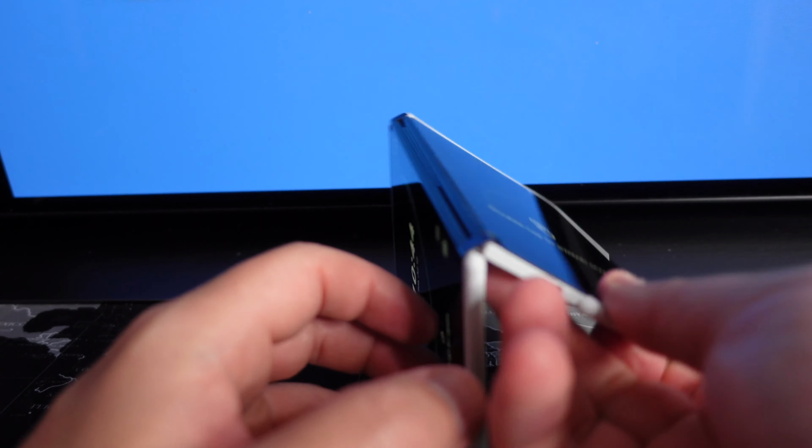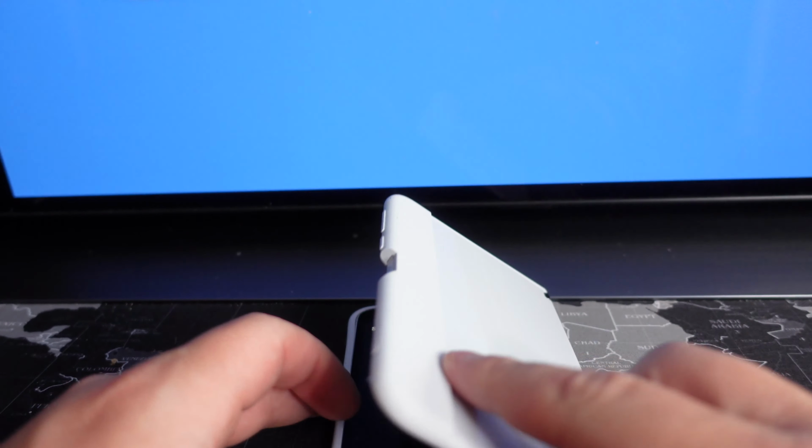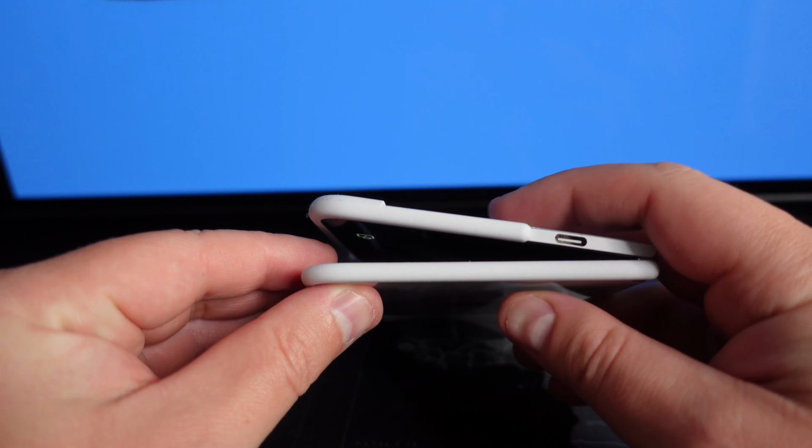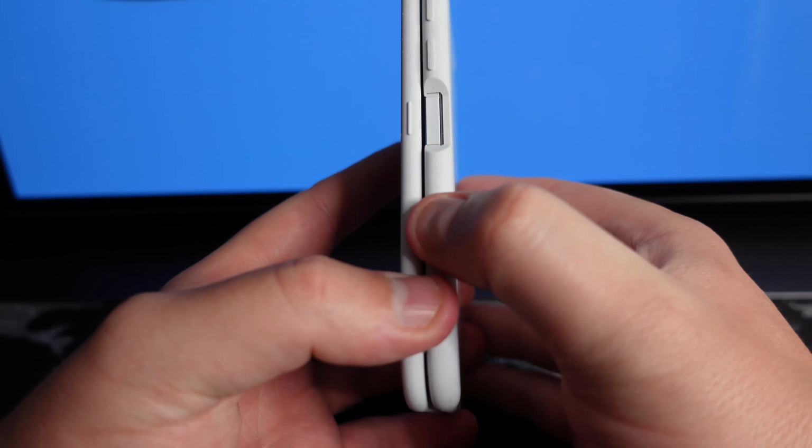No doubt about it. Tent mode, presentation mode, any angle you like. I mean, look, you could put it all the way to there, it's still not closing. And when it does close, it feels premium.